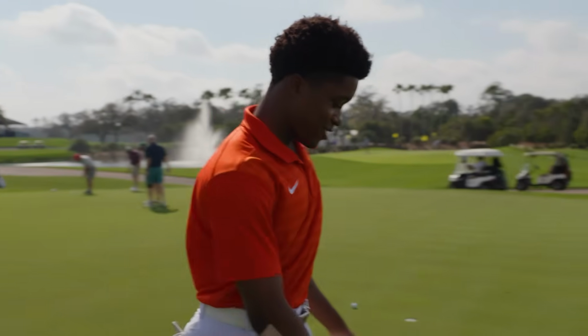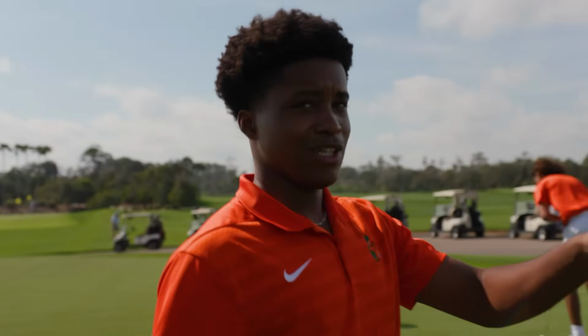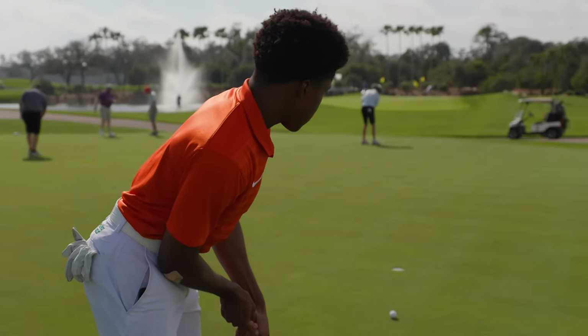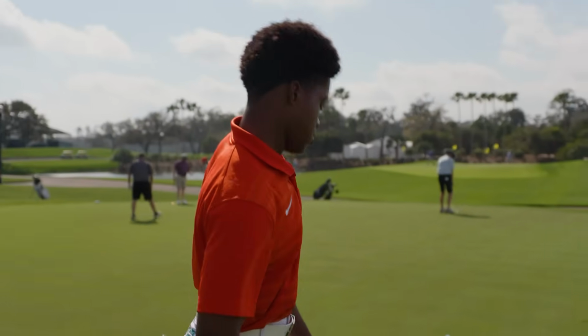Mike Shannon just taught us this little line reading thing. I can't really tell it because he said it's a secret. Putting it to use right now. I'm getting the lines, but I'm not getting the speed.